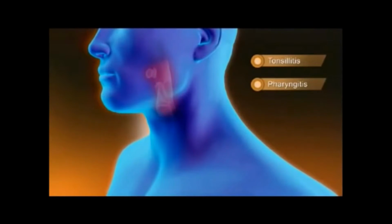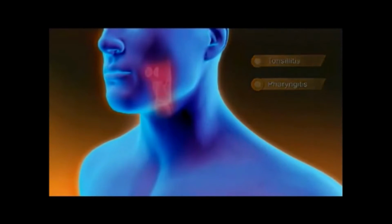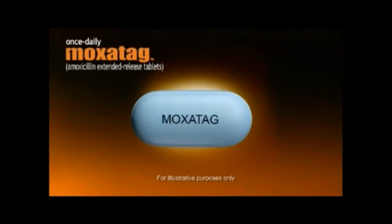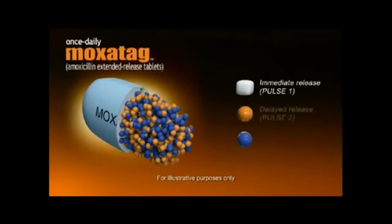Middlebrook Pharmaceuticals is refining the delivery of amoxicillin therapy to form the first and only once-daily amoxicillin product, Moxatag, amoxicillin extended-release tablets. Moxatag is indicated for the treatment of tonsillitis and/or pharyngitis secondary to Streptococcus pyogenes in adults and pediatric patients 12 years and older. Utilizing innovative proprietary technology, Moxatag delivers the efficacy of amoxicillin in a once-daily dose of 775 milligrams for 10 days. Moxatag consists of 3 active components of amoxicillin: 1 immediate release and 2 delayed release components.